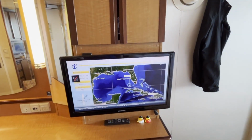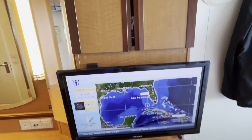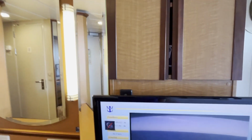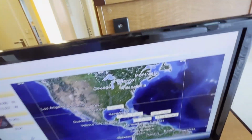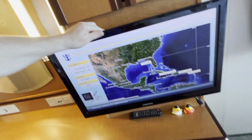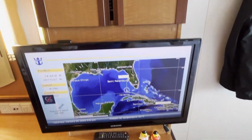Here's the TV, which is very tiny. And it's weird how it sits. It sits where you can watch it from the bed or you can watch it from the couch. But there's an area there you can draw a curtain across. And if you don't move the TV, the curtain goes halfway through the television. It doesn't move up or down, but you can slide it over to the side and then move it back. And then there's room underneath for things. We kept the remote, the ducks we brought to hide.